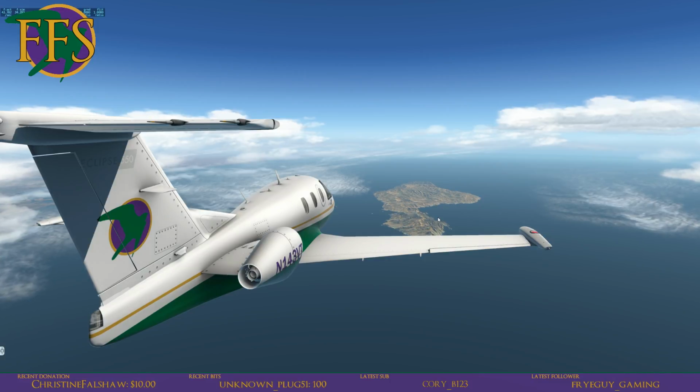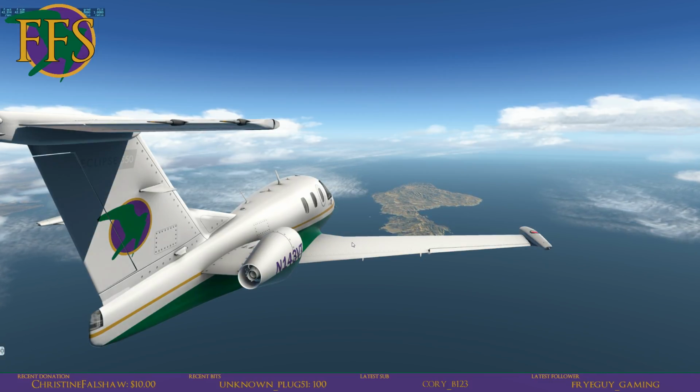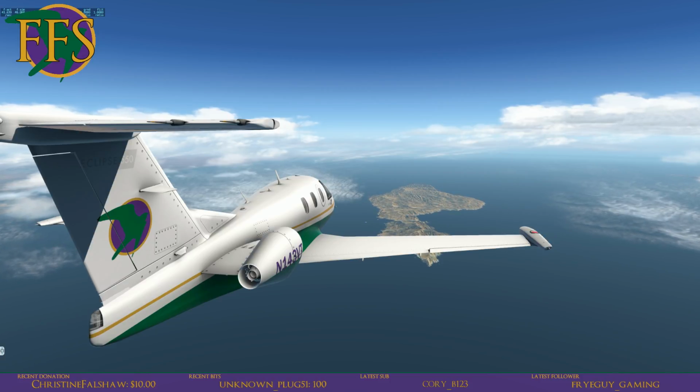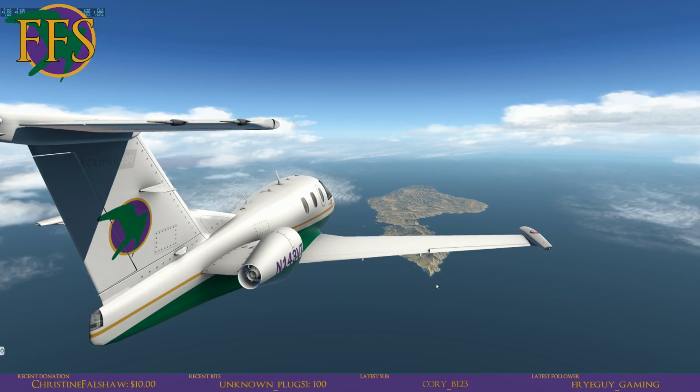They might have. Knowing my luck, I'll fly right into this layer right here just before we get there. I'm also not 100% sure that I reloaded the Santa Catalina scenery pack. So we'll see whether I did that or not.